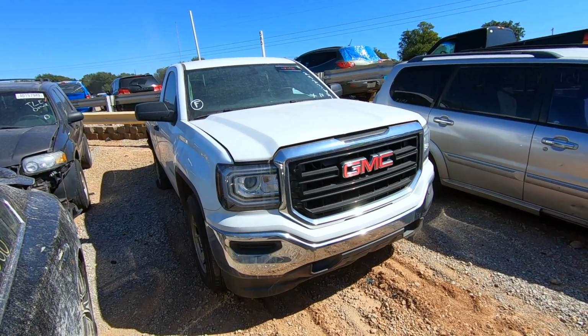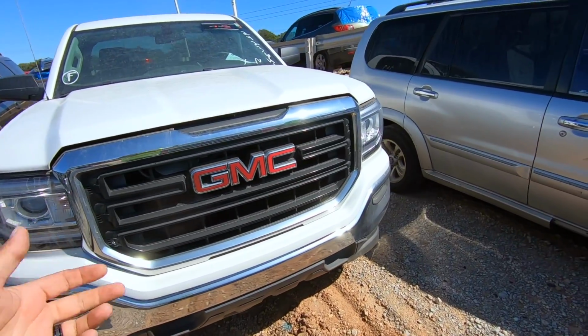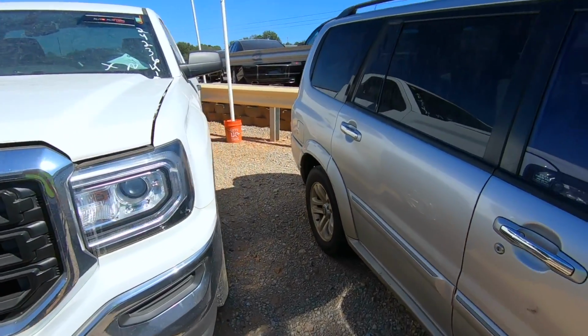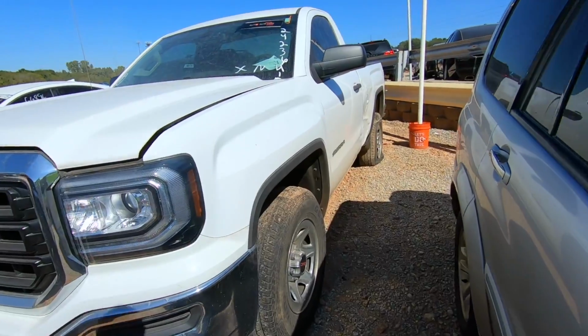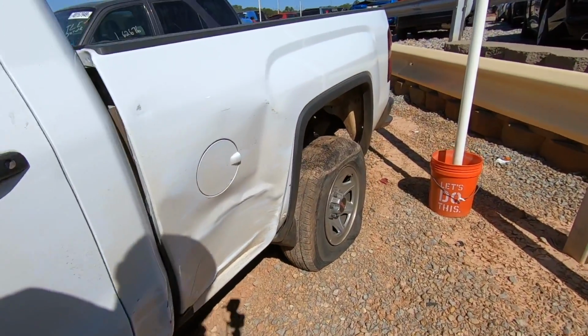Next on my list is a 2016 GMC Sierra 1500. Just a plain Jane basic work truck. I don't know why I'm so into trucks lately. Okay, yeah, I remember this one. It had some side damage.